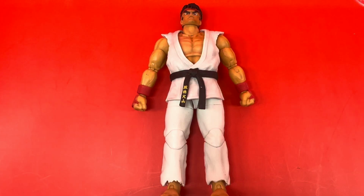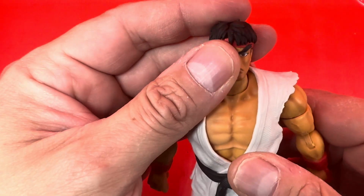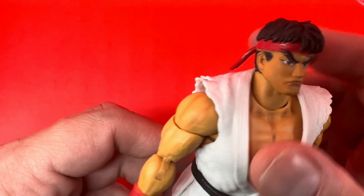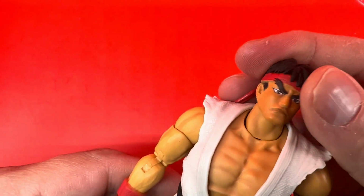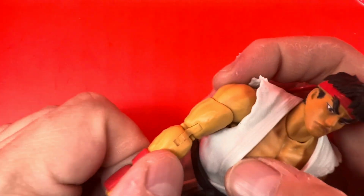Let's get the next person up. All right, next up is Ryu, right? Ryu. I always thought it was Ryu. I don't know. I always mess up his name, but anyway, here he is. So as you can see, here's his face portrait. Looks really cool. Jada does a really good job on their face portraits. This really actually looks like a Street Fighter character, which is really cool.